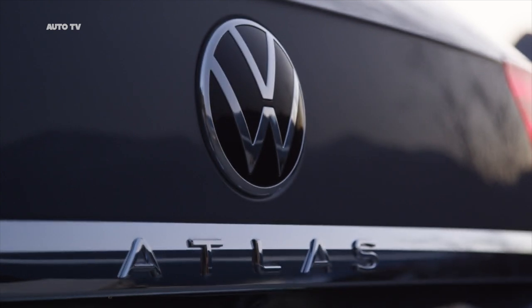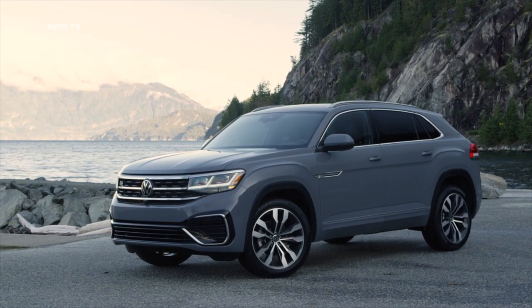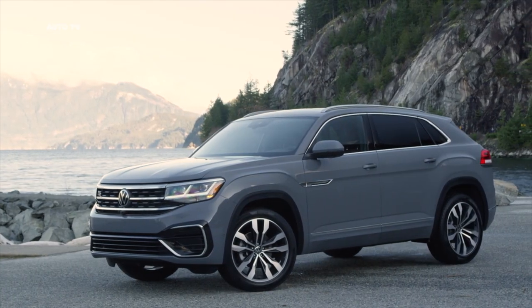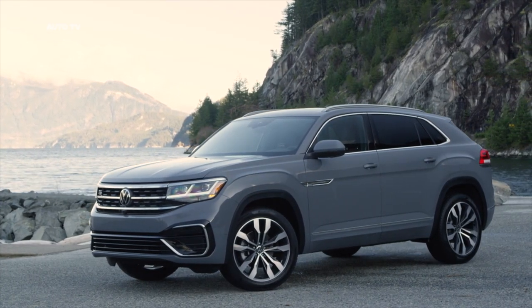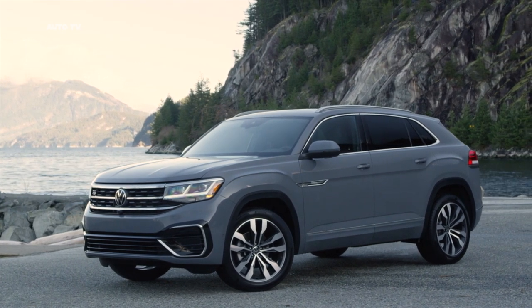MSRP starts at $47,995 for the 4-cylinder and $49,795 for the V6. Standard R-Line content includes 21-inch 2-tone machined alloy wheels, black-accented R-Line bumpers, signature R-Line badging, and stainless steel pedal caps.